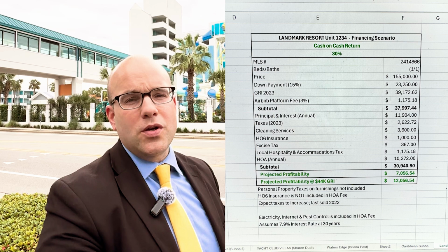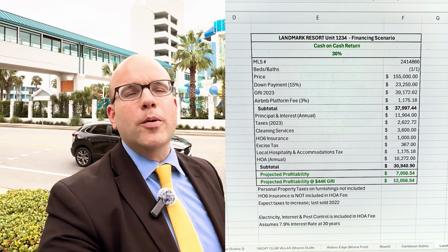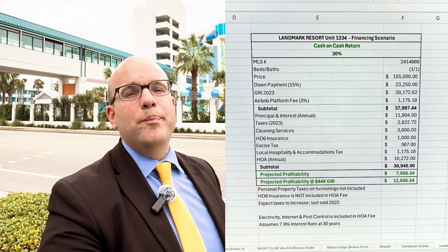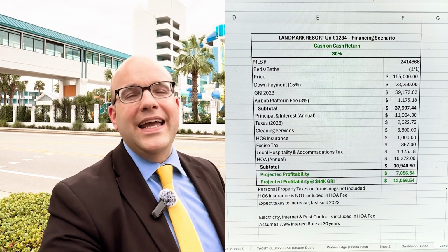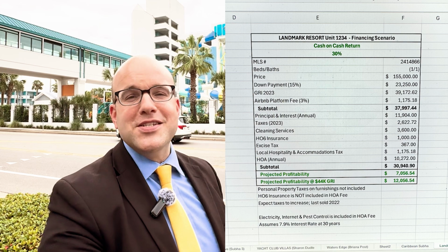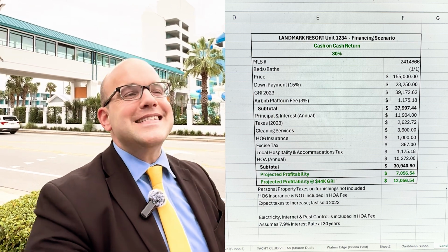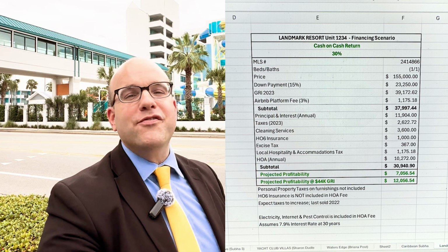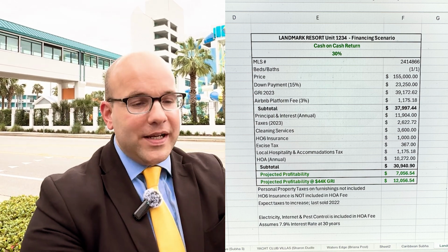Your HO6 insurance covers the interior part of the condo. That's stud to stud. The exterior building insurance is done through the HOA. That's paid in your HOA payment. So between both insurances, you are covered from hurricanes and things like that, guys. So the insurance is what keeps you safe when you have tropical storms and hurricanes that come in our market.